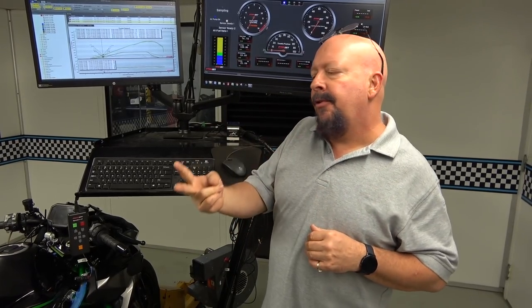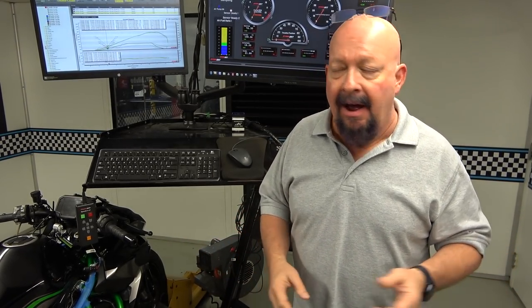It is designed for two things: to give you the best drivability, to give you the best acceleration. Well, three things, and to give you longevity. And when I say longevity, what's the best air-fuel ratio? We get asked that all the time. Well, the air-fuel ratio that's best for you is the one that the bike runs the best with, depending upon what you're doing, whether you're at the drag strip or land speed or whatever.